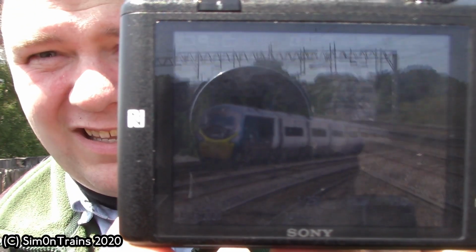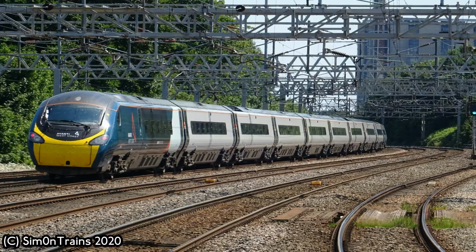Okay, this has now puzzled me a little bit because I didn't actually catch this because it came out of nowhere as a surprise. But another Avanti livery Pendolino has just gone past. I've got a photo of it. I don't know if you can see there, but I'll put it on the screen now. But that is 390.134. So 390.134 has just gone down to London Euston.